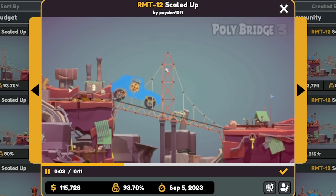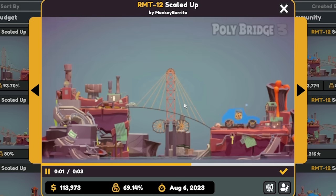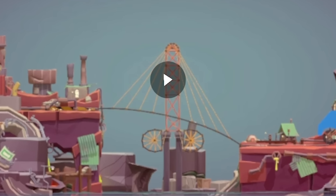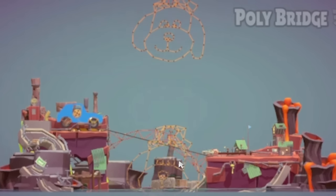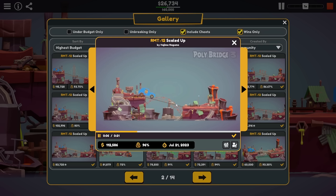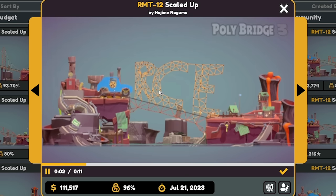Anyway, Payden's managed to get a suspension bridge in. Works absolutely fine. Monkey Burrito engineered a cable stay bridge there. Love to see that. You can see they've added extra weight to the bottom so this doesn't sway too much as the vehicles come over. That's really clever engineering. This one, who's that? Is that Paddy? He's got a pee on his head. That doesn't mean someone peed on his head. Oh, look at the font. Jumbo size. Love to see those.